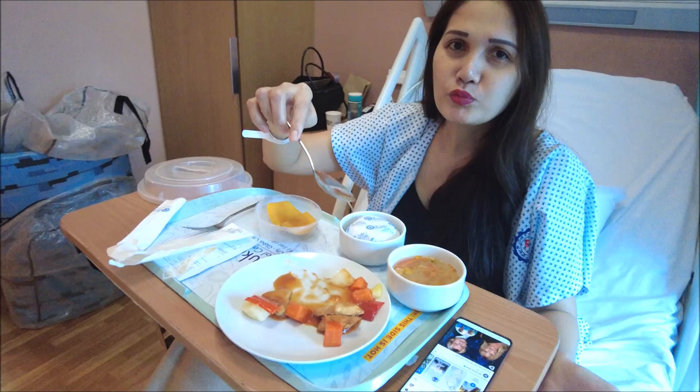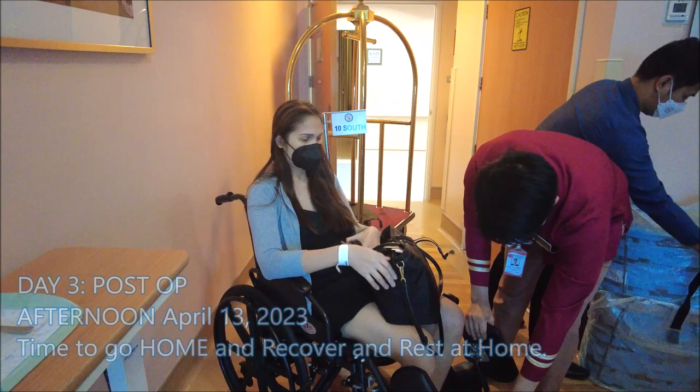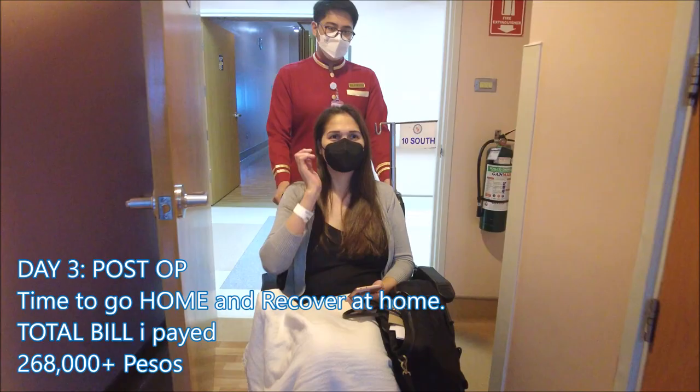So yes, finally we are going home after 3 nights and 4 days staying here at the hospital. I'm ready to recover at home. After settling the bill, we are now going home. Total bill cost me around 286,000 pesos. But I have to deduct the Philippine Health Insurance, PhilHealth, which is around 18,000 pesos. So total I paid is around 268,000 pesos, including doctor's fee, confinement, medicines, and the surgery.